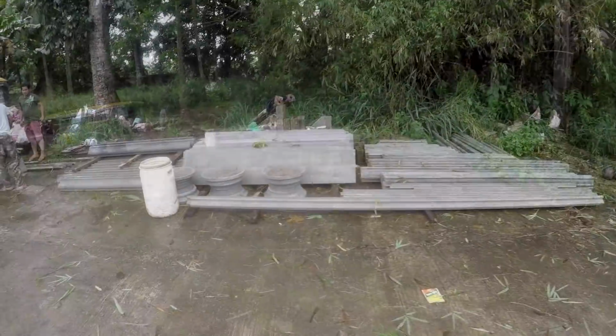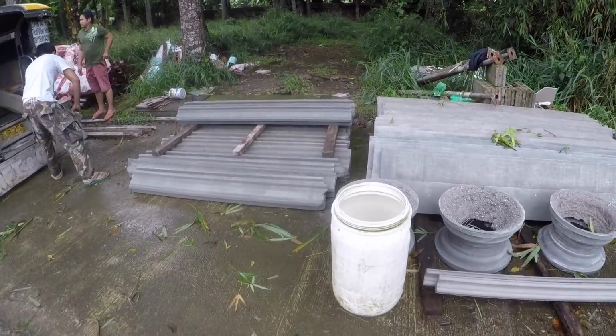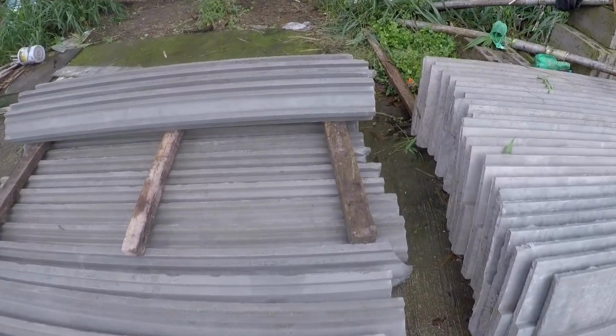So I see today we're taking another delivery of precast. Let's look at what we're being delivered. So these are still the straight pieces. There's still even more precast that's got to be delivered because none of these are any of the curved pieces that go around the arches or anything like that. So we have a lot of precast.